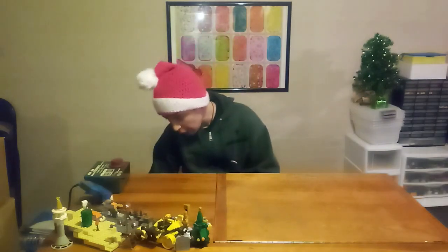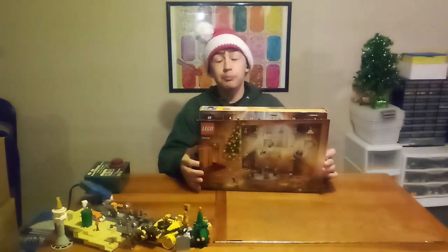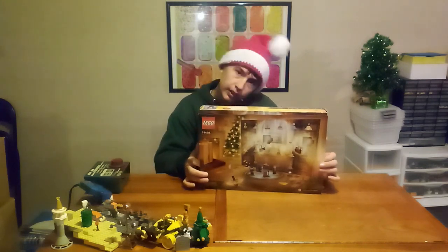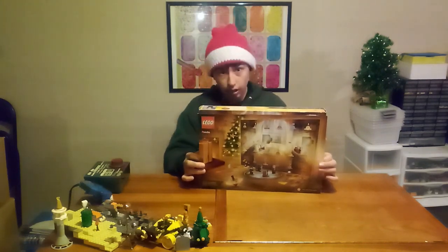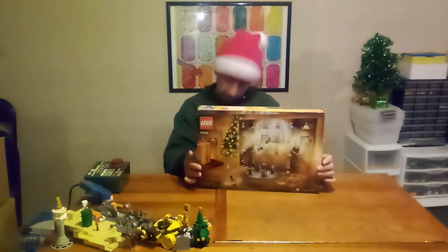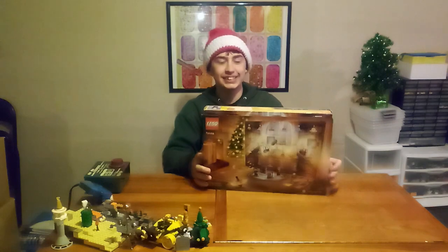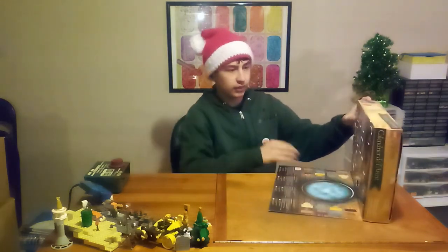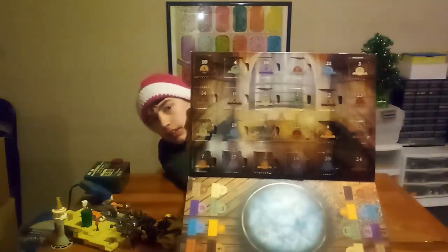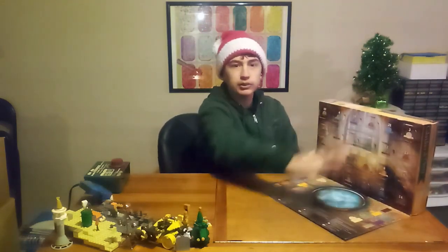For that first thing, we have the Advent Calendar. So far, because I'm only recording on the 20th, I've only opened 20 out of the 24 that it has. So, I will be showing you those. Excuse me as I fight with my Christmas hat. So, if you can't see, I've opened a good substantial amount of them, 20 out of 24. And it's supposed to be in Dumbledore's office.